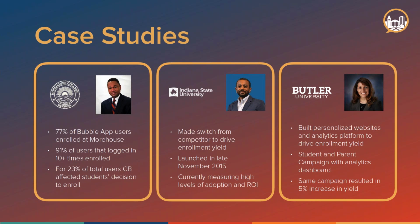At Morehouse College here in Atlanta, last year we found that 77% of the students who use the Bubble app ultimately ended up enrolling at Morehouse. And of those students who logged in at least 10 times, we found that over 90% of those students enrolled. And right now we're seeing very high adoption rates amongst Morehouse's class of 2020. Around 40% of those students have joined the Bubble so far this spring.